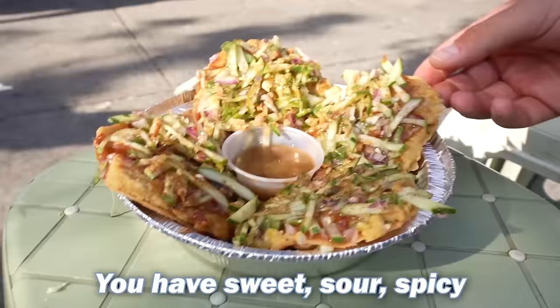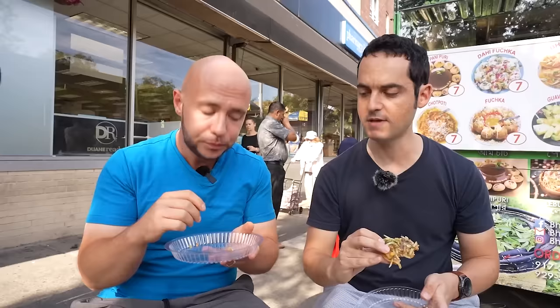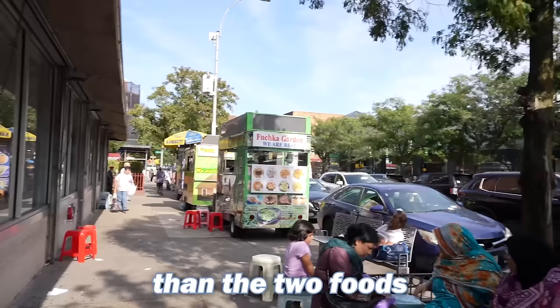You have sweet, sour, spicy. You have crunch from multiple things, not just the shell, but also the cucumber. And you finished that in like 20 seconds. I could have finished it even faster than that. I don't know if I can think of much better value for 13 bucks in New York than two foods we got right here on the street. Vegetarian as well. Everything they serve here is vegetarian.